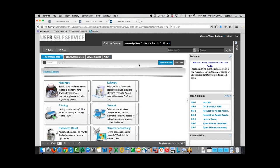Up here in the upper left-hand corner, you see it says User Self-Service. We can customize this in a lot of different ways. We can change colors. We can change that User Self-Service to our logo, to whatever you want. You have that flexibility to do that. So that's the portal itself. The console is anything in white here underneath the gray bar that you see.